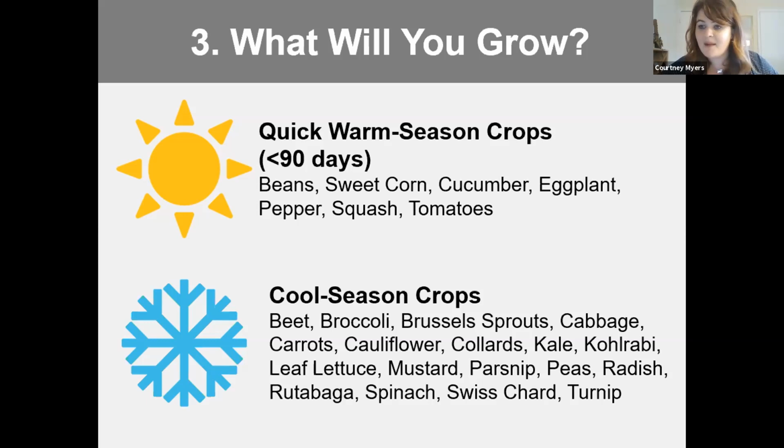And then the cool season crops, this is their time to shine. I've got a whole long list there, but things like your root vegetables, so carrots, beets, turnips, your brassica vegetables. Those are going to include broccoli, Brussels sprouts, cabbage. Those are all your cool season. And then a lot of the leafy greens as well, so your lettuces and your spinach, definitely the salad bowl mix of vegetables for the cool season.